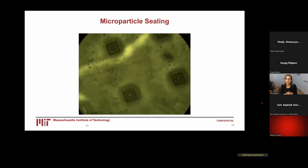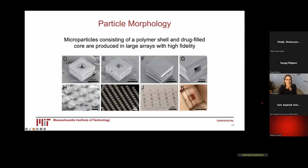And the reason this is important is, one, it gives us an indication of the integrity of the seal, but two, as you think about scaling this, this is one way that it can be automated. You could use optical and AI type software-based systems to ensure the quality of these particles as they're being sealed. And so here again are some SEM images and optical images of the particle.